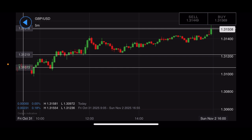And in the attached segments today, we're going to look at the Wednesday trade, which was a loss, and the Thursday trade, which was a win.